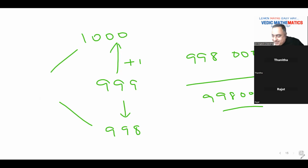So is it easy? Yes, sir. Very unique method and very powerful. Okay, 102 you did. Find out for 102 only. Let's see. Subtract 2, add 2: 100 and 104. So 104, 00, and the square of 2 is 4. So 10404. Okay, do it for 112.